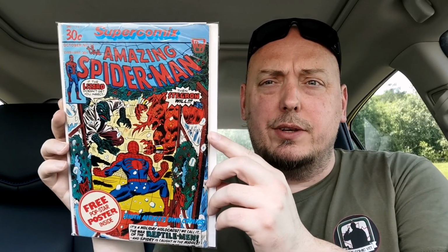I'm strongly considering submitting this just so that I could have it in a slab. It'd probably come back somewhere between a 2.5 and a 5. It's a big range, but because the book is considerably older, the paper quality is not as good as some of the other stuff. I'm figuring they may judge it a little bit more harshly, as they should. There is some color breaking stuff here, but again, to have a book from South Africa, that's your favorite character. For me, the Amazing Spider-Man. That's pretty damn cool.